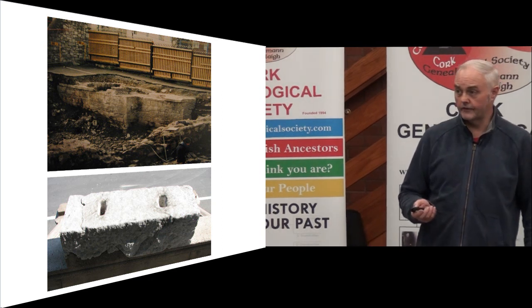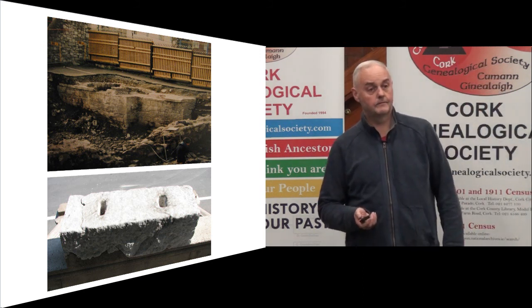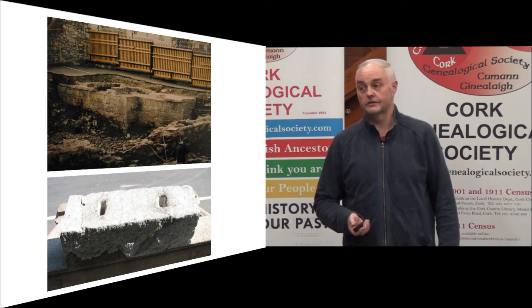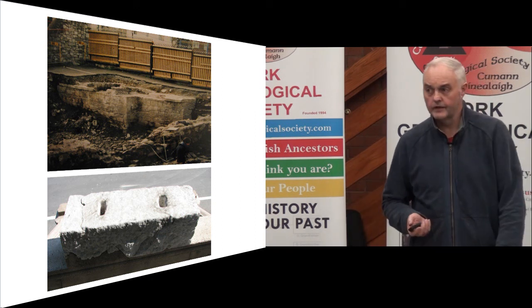This, incidentally, this section of wall is part of the old medieval city wall that circled the old city from the 12th century right up to the 18th century, when they began to demolish it and take it away. And I mentioned the Beamish and Crawford's counting house.